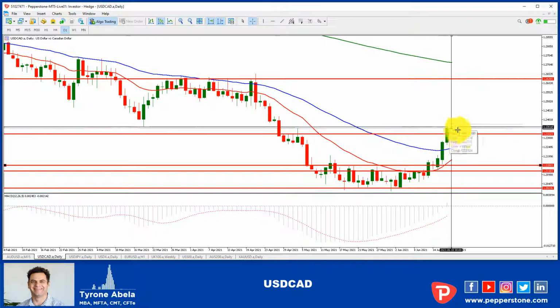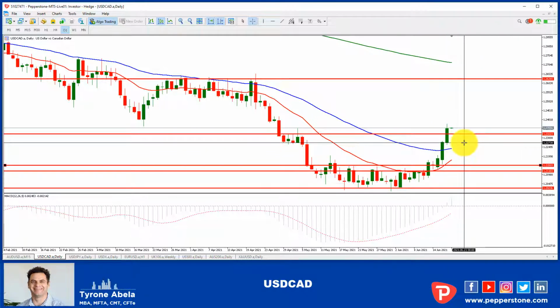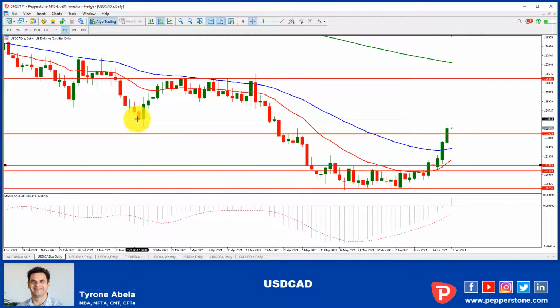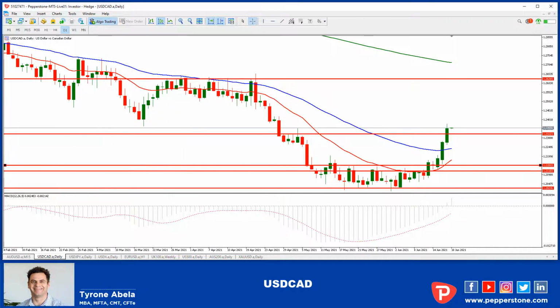And again with this one, just wait and see, let it pull back a bit, and then maybe look for the next target, which is probably around that 124.50 area, which is this support zone here. It's right through here. Not very far away at all.